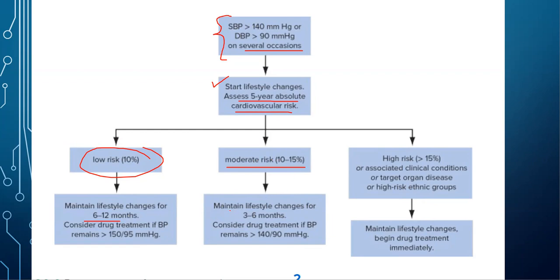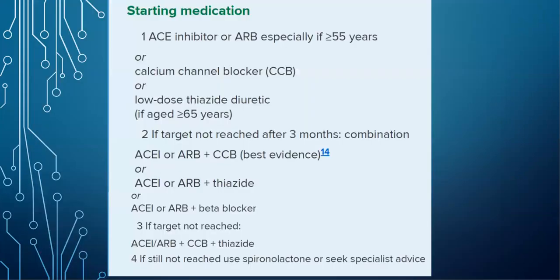For moderate risk, still 3 to 6 months you can do it. And for a high risk patient, ideally you can start the treatment immediately with lifestyle advice. So that's one of the other things, that you do the cardiovascular assessment. Based on how risky they are, you can just try lifestyle advice, or you can even start the treatment. Okay, so 2 things are important before starting the medication. One is how bad is the hypertension and how risky is this patient. Based on that, you will decide. Treatment.